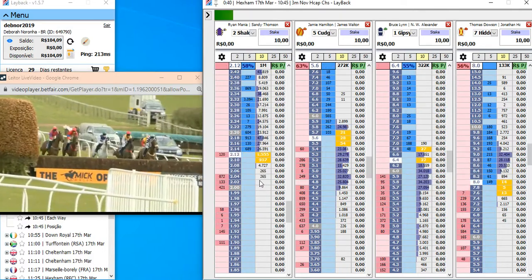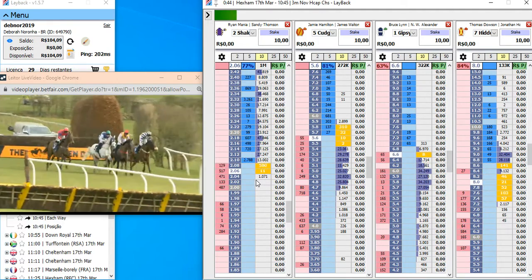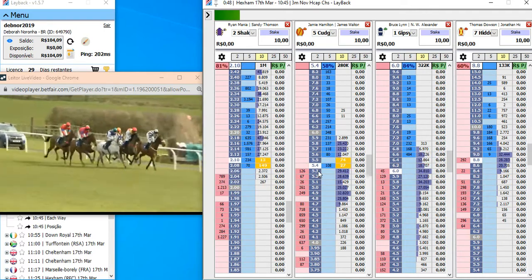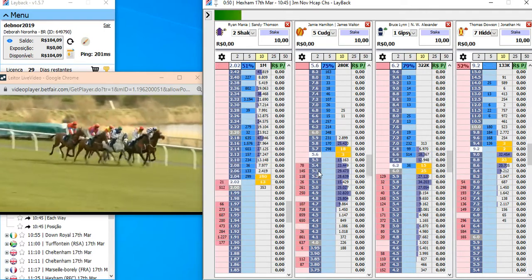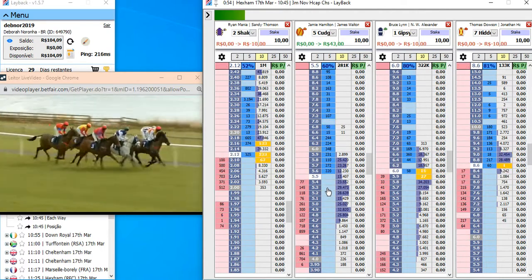as they make their way to the Mick Walsh Open Ditch, and they're all safely over it. Low towards the rear of the field. Oh No was a little bit slow, and also towards the back at this early stage is Cudgel as they make their way towards the final fence over on this part of the track.